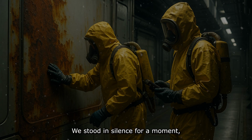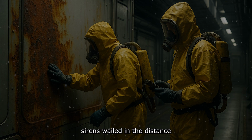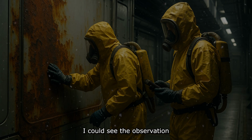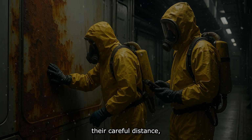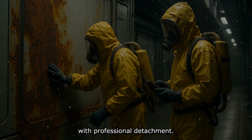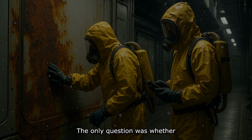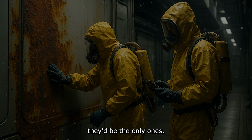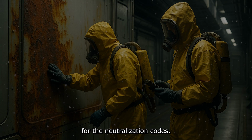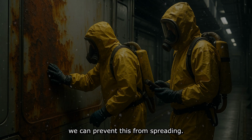We stood in silence for a moment, listening to the building collapse around us while emergency sirens wailed in the distance. Through the windows, I could see the observation helicopters maintaining their careful distance, documenting our facility's destruction with professional detachment. 43 people were going to die tonight. The only question was whether they'd be the only ones. The safe, I said finally. We go for the neutralization codes. Even if we can't save the people inside, we can prevent this from spreading.